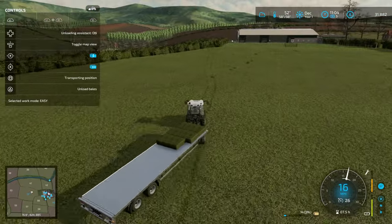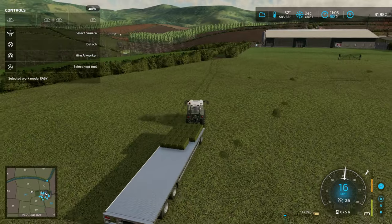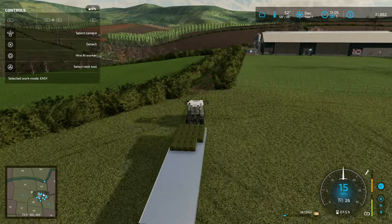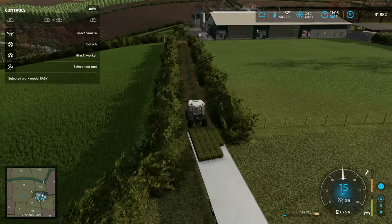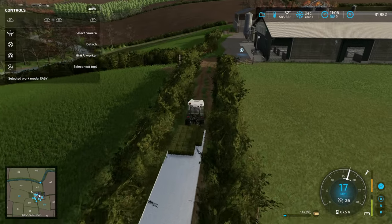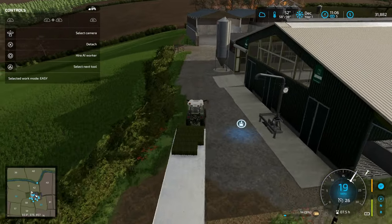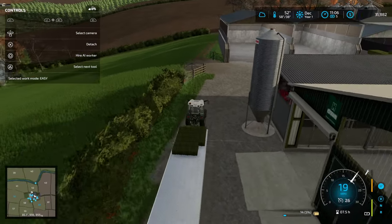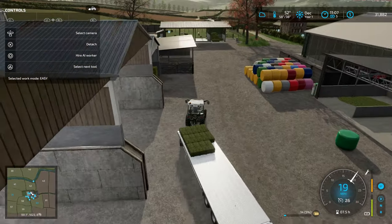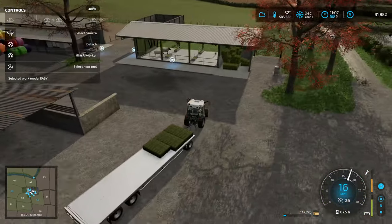There we go. Let's go into transportation mode. We were just one shy of 15. In other words, we have 14. I love how I actually looked and counted them sitting on the trailer. I think this trailer may hold more than 40. I think I misspoke when I said that.